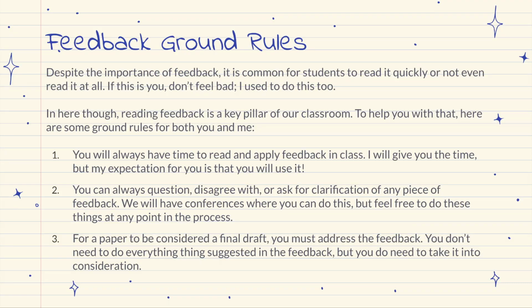The first, which underscores the value of feedback, is they always will get time to incorporate feedback during class. The second is that they are allowed to always question or inquire or push back against feedback. And the third is that they're expected to use the feedback. Now, that doesn't mean that they have to blindly follow it. I don't want that. Instead, I want them to engage with it in the pursuit of improving.